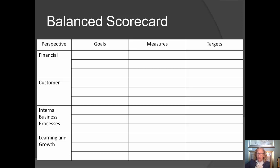This is what a balanced scorecard looks like, and you can see the 4 perspectives. For each perspective, we're going to set several goals for the period. Notice there aren't too many lines for each perspective. That's because people cannot focus on too many goals at one time. So most firms set between 1 and 3 goals for each of the perspectives for the coming period. When those goals are met, then the firm can shift to other goals for that perspective.